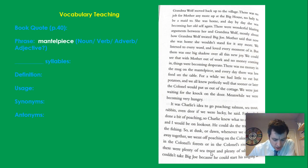Mother said that now she was home, she wouldn't stand for any of it anymore. We listened to every word and loved every moment of it. And they see she's a heroine to them. They love her, they idolize her.